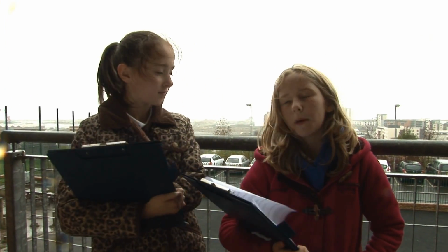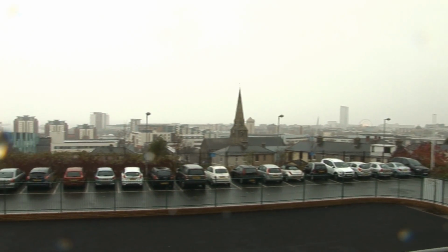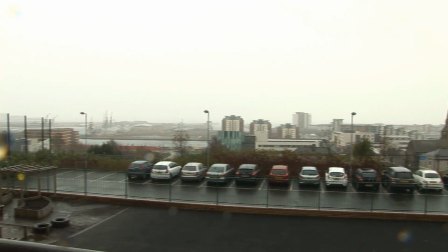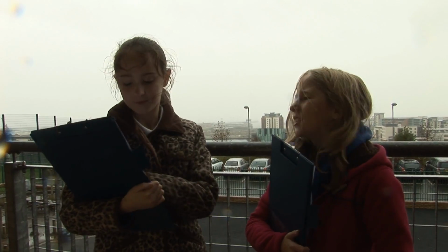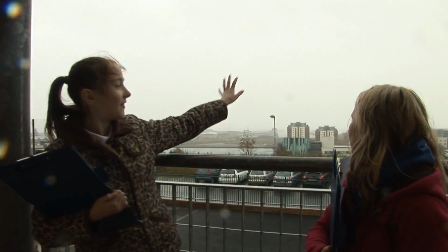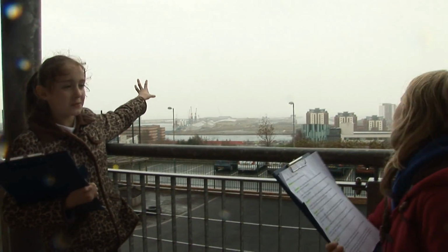Today we're here to talk about the Tidal Lagoon which will possibly be built on Swansea Bay. They are building this to create more renewable energy and less pollution to our earth. Courtney, where exactly will the Tidal Lagoon be built? Well, you see this area here? This is Swansea Bay. And this area over here is where the Tidal Lagoon is going to be built.